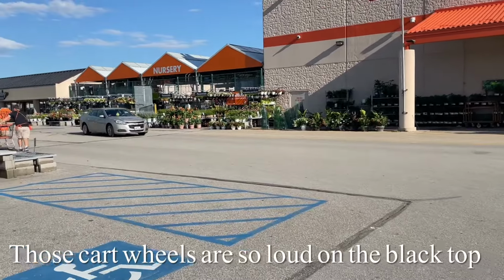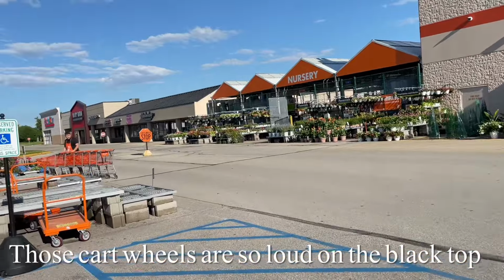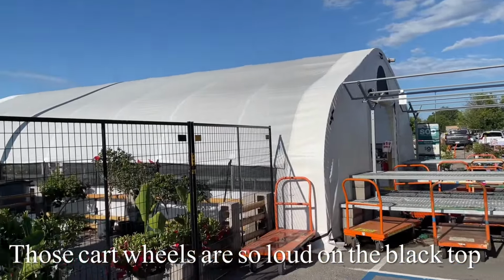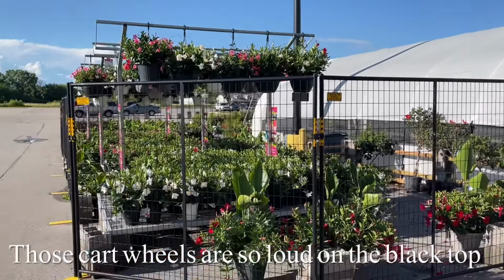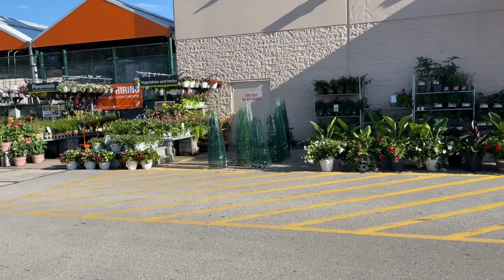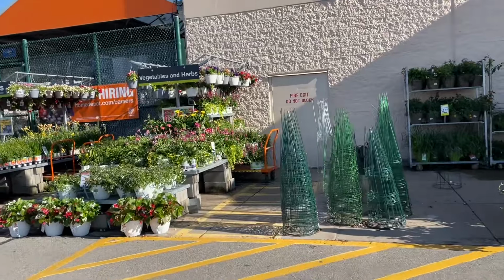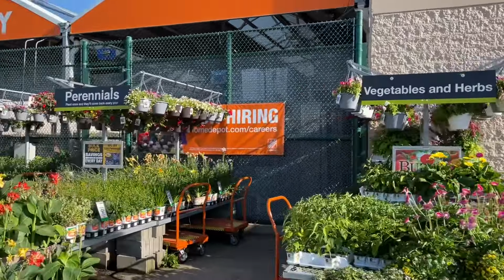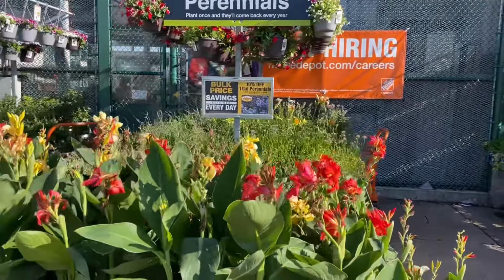They have a whole line of plants right up here, and then behind me they have a little hoop house and a whole parking lot full of plants. So let's go up here first. I'm pretty sure these are, oh, they say right on it, vegetables and herbs, perennials. Let's scoot in here and see what we can find.